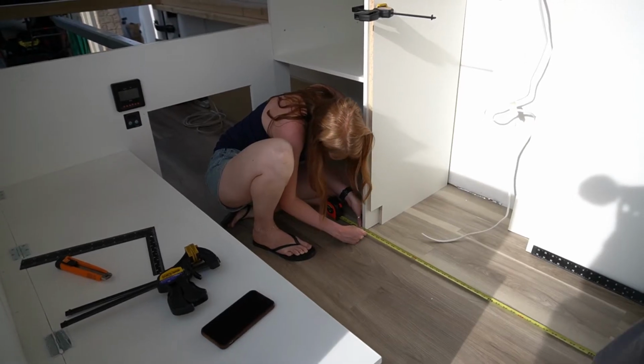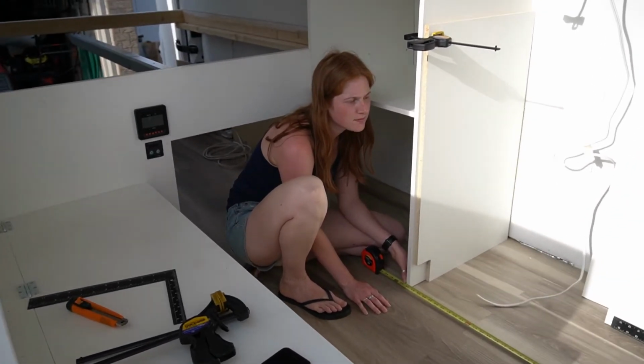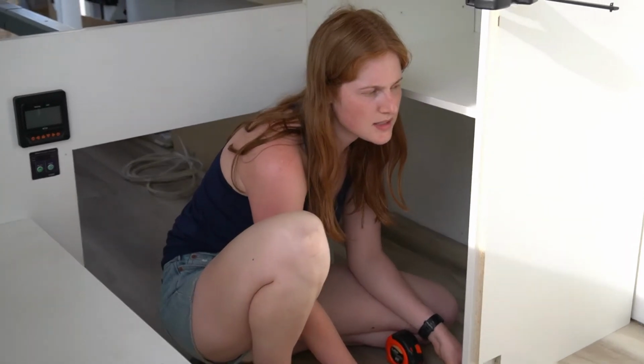It's like 57 and 7/8 from wall to wall. So we need 3 pieces at 57 and 7/8, right?